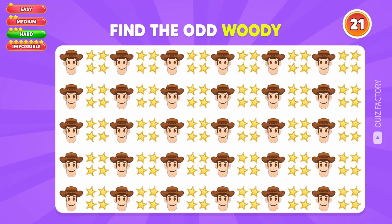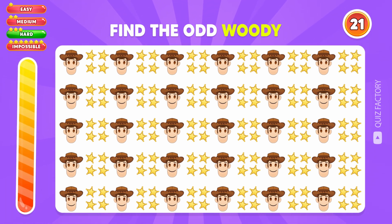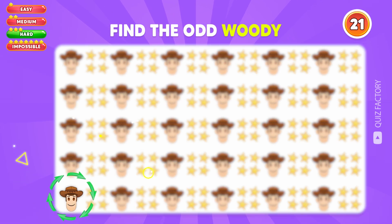Next is the hard level. I trust you can do it. Look for the odd Woody. Can you do that? Wonderful! It's located in the final row.